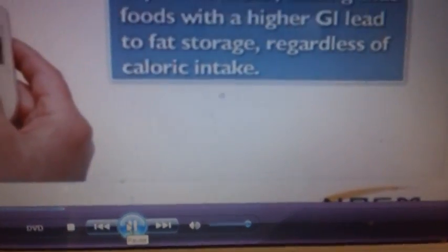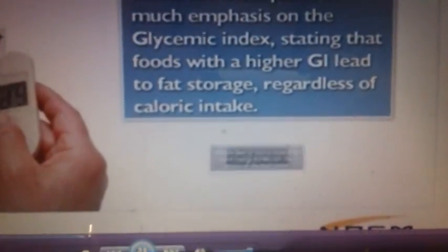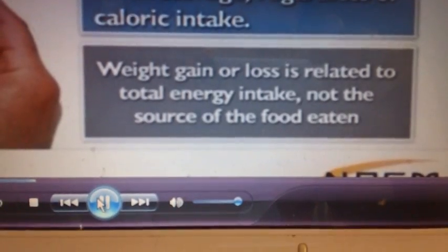This leads to categorizing foods as good or bad based solely on their GI value. As stated earlier, weight gain or loss is related to total energy intake, not the source of the food eaten.